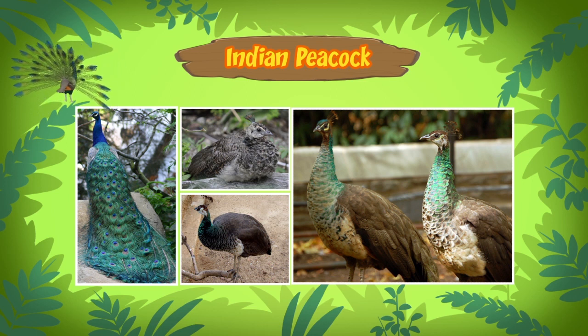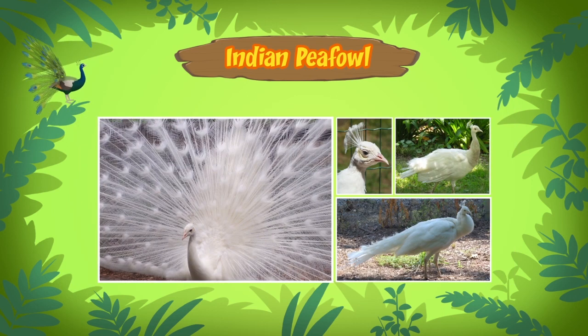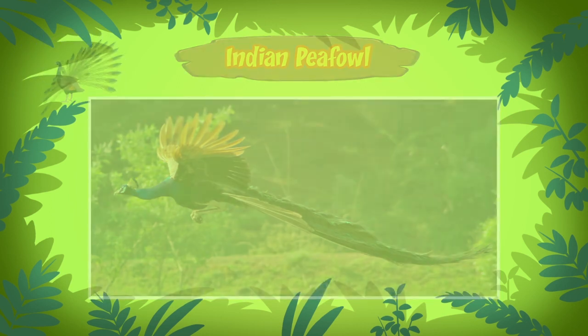Both the male and female are called a peafowl. So it's an Indian peafowl. Correct. Not all peafowls are blue, though. Some are born with white feathers. And peafowls are one of the largest flying birds in the world.